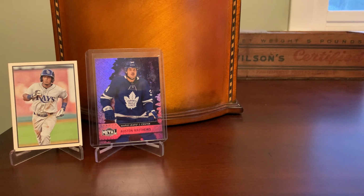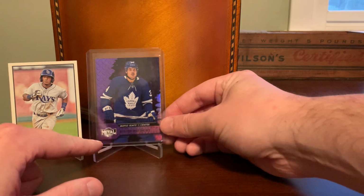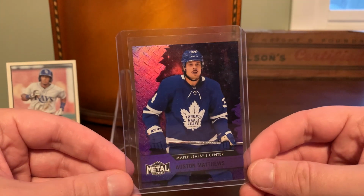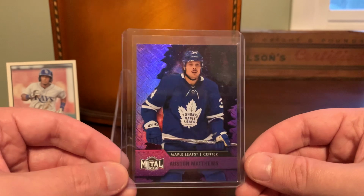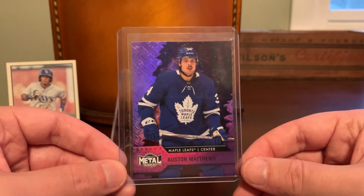If I were to try to get an Austin Matthews Precious Metal Gems card out of Metal Universe, I would be up into the hundreds of dollars easily. That's still a nice buy if you're a Matthews collector. I think he's a very solid scorer, but you can't collect everybody. I mainly collect Ovechkin, McDavid, and Draisaitl, but I wanted a little bit of Matthews represented.